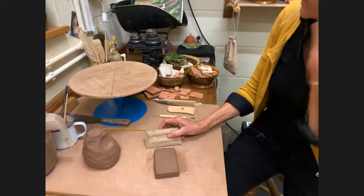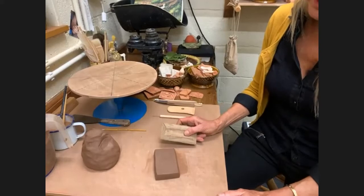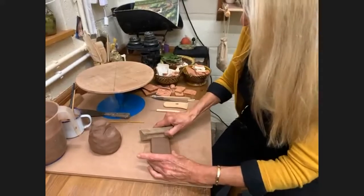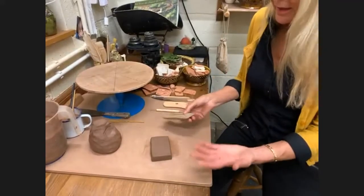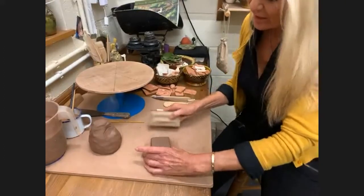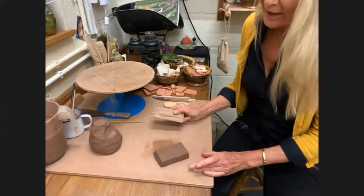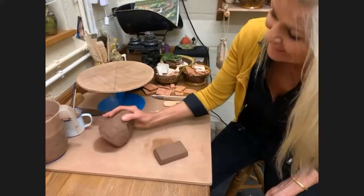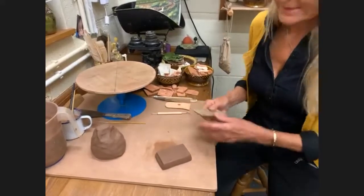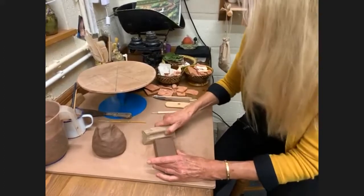I know people roll clay out in between two sections of wood. I've never done that either, because I find that once you start handling it, it moves and changes shape anyway. So yes, sorry, Jenny, back to your question. This is a basic terracotta earthenware, and there will be slight grog in there because if it's a mix of Jeff and Pat's, there will be grog in it, but I often use one that hasn't any grog.